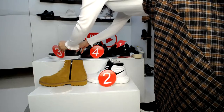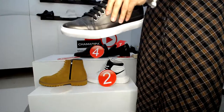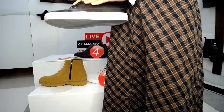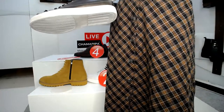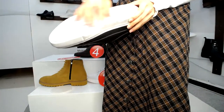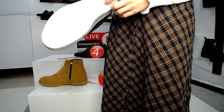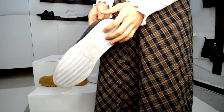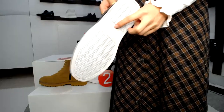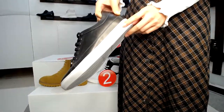Okay, let's introduce number three. This one is a special casual shoe. Casuals are also sneaker shoes. It is a special design. Some people will think that it is dirty. No, it's not dirty. It's original, it's just like this. It is a special design. It is a fashion factor in the market.